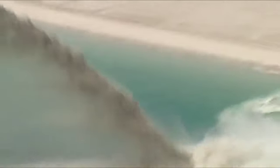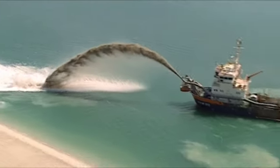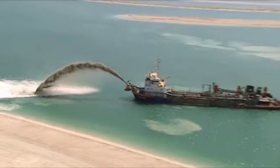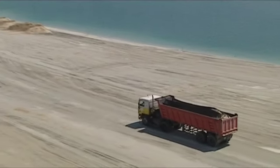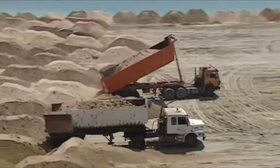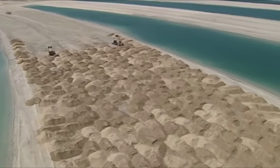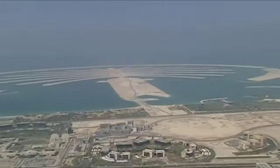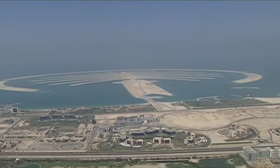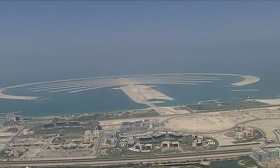of boats such as this one here. This sand-spitting dragon worked day and night, dredging over 100 million cubic meters of sand from the ocean floor. The sand was carried in boats and trucks, directed by GPS and precision dumped to form an immense artificial island. The colossal palm tree-shaped surface spreads 5 kilometers in diameter. The gigantic palm tree is visible from outer space and is part of Dubai's immense gamble to become a destination for 15 million tourists.